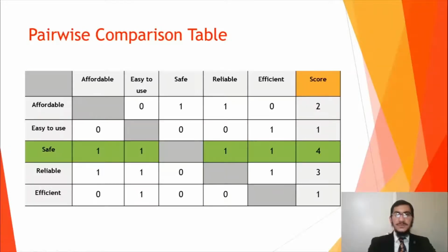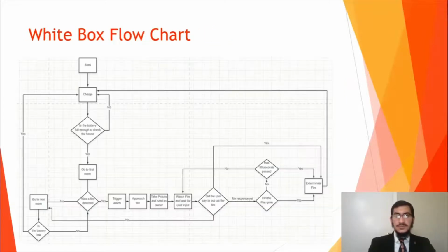This is our pairwise comparison table. We compared 5 different things: affordable, easy to use, safe, reliable, and efficient. And out of these 5 things, we chose that safety is the number one thing for our project.